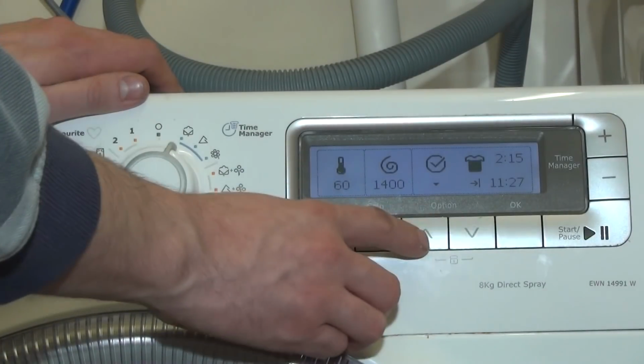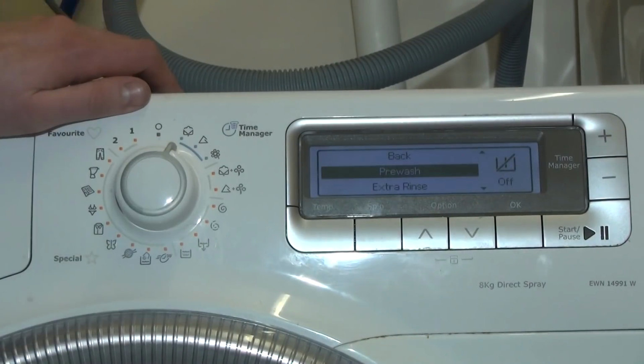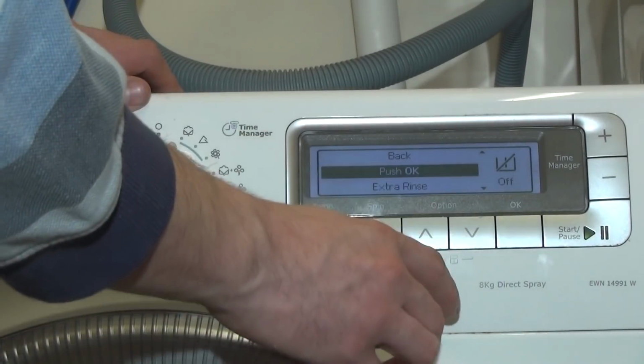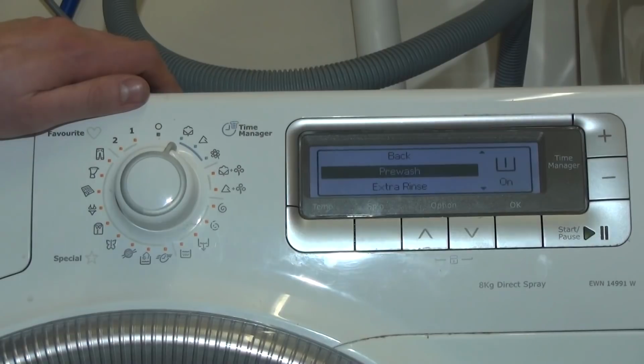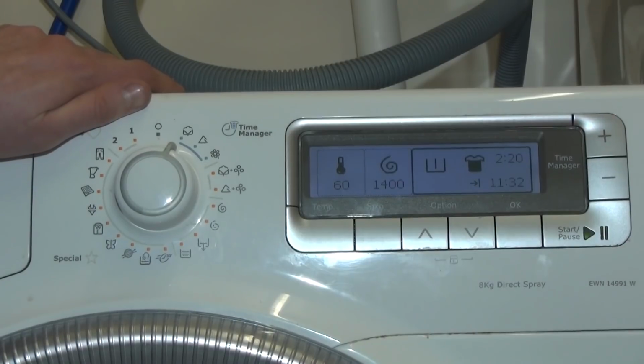We've got two arrows here. It says option, so we'll press down. First off, we can have a pre-wash, which will add on around 20 minutes or so, and it varies to the actual load as well. But I'll talk about it later. It does it at 30 degrees.